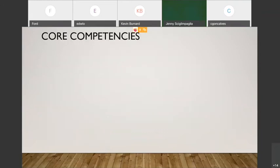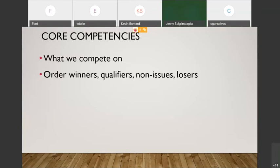The next item is core competencies. What's a core competency? It's what we compete on. It's how we set ourselves apart from the pack. There are terms we may be familiar with, either through the APICS certification curriculum or perhaps in any operations management text or a conference session or journal article. Perhaps you've heard these terms. And I'm going to define these, and I'm going to start with the order qualifiers. I think that's where we should start.